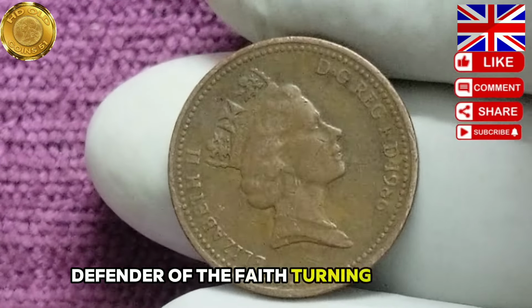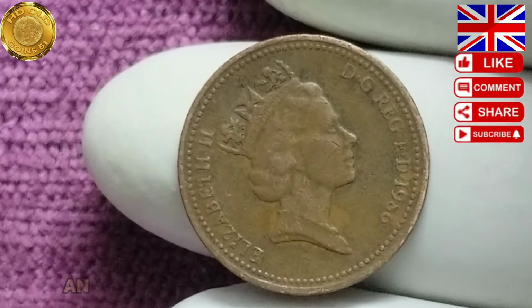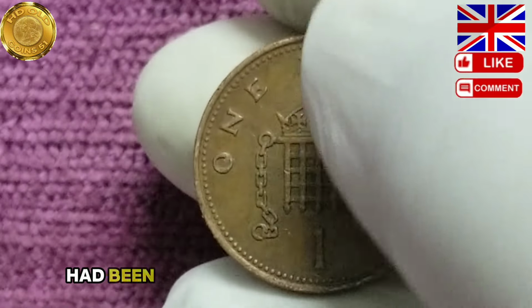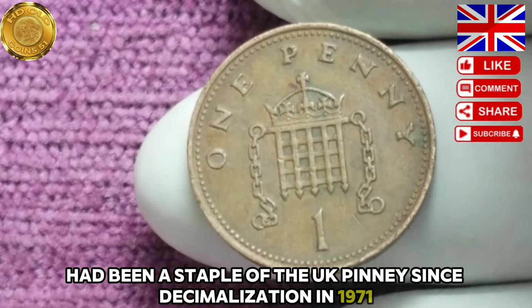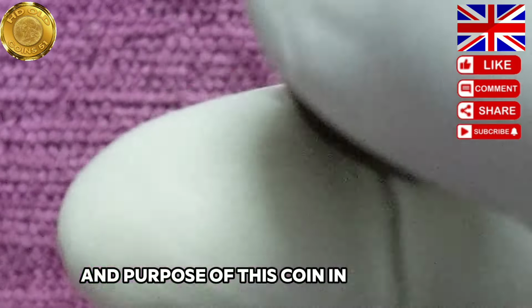Turning the coin over, the reverse features the well-known portcullis with chains, surmounted by a crown, an emblem of the Palace of Westminster. This intricate design, created by Christopher Ironside, had been a staple of the UK penny since decimalization in 1971. The simplicity of the inscription, one penny, reinforced the clarity and purpose of this coin in everyday transactions.